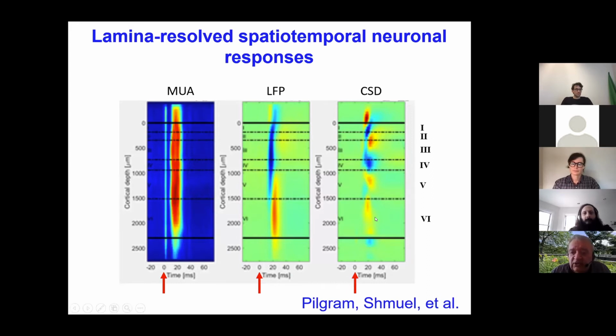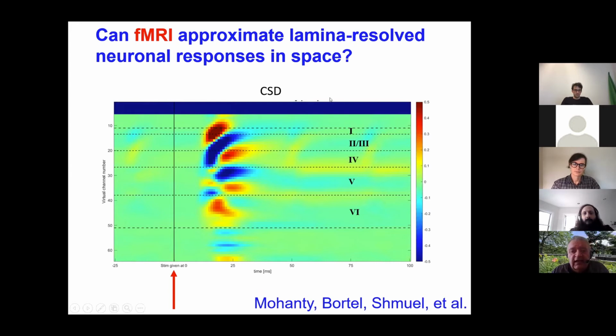On the other hand, current source density not only gives us a very good biophysical measure of neuronal responses, it's also very spatially specific. Here is, after a lot of averaging, the current source density from rat area S1FL in response to 4-pulse stimulation. Can fMRI approximate lamina-resolved neuronal response in space?